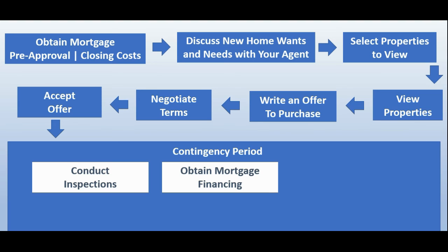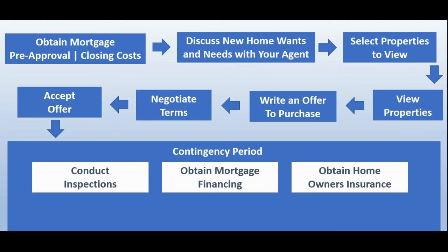Let's say that you put the offer in on the home and unfortunately, due to COVID, you got laid off from your job. Well, that's going to cause some issues with your mortgage. So just keep that in mind: this is the part of the process where your mortgage goes into underwriting and there's some legwork you need to do on your end.